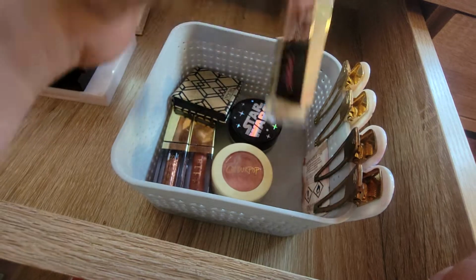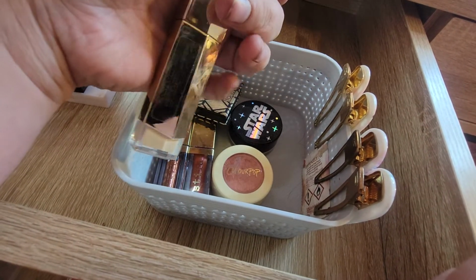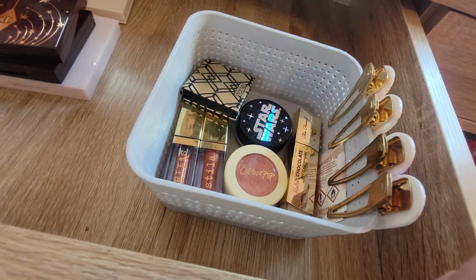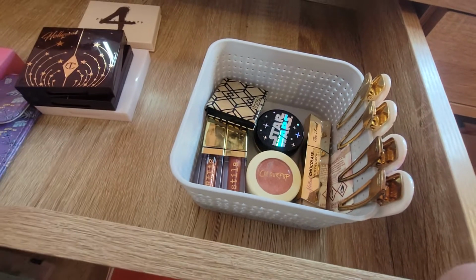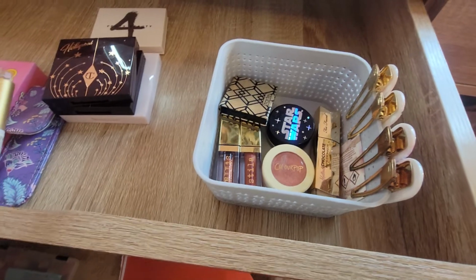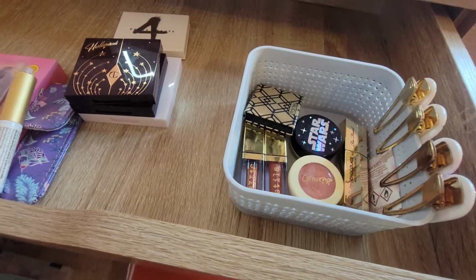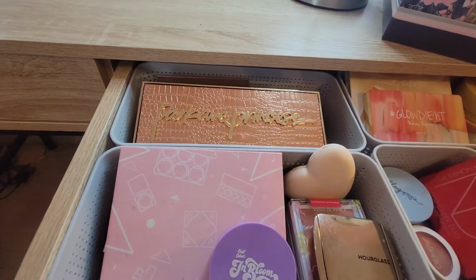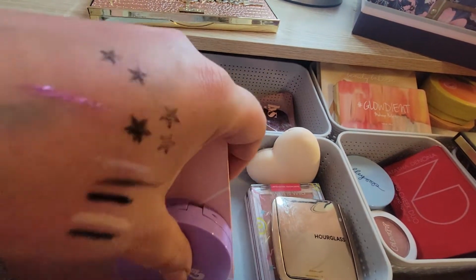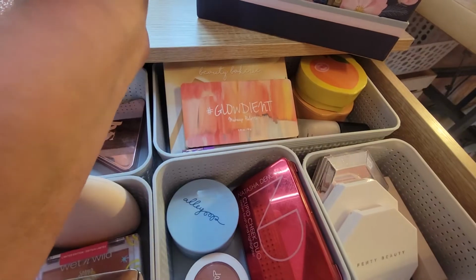And then this Too Faced Melted Chocolate Matte Eyeshadow. We will keep that. I don't use it that often, but it's good to have for a cut crease kind of look. So that is all my eye products. So I'm decluttering a few, keeping most, and then now we'll go through more of my blush, highlighter, and bronzer products. Okay, so here is my bronzers, here is my blushes, here's my highlighters, here's some more highlighters, and then here's some of my cream blushes.